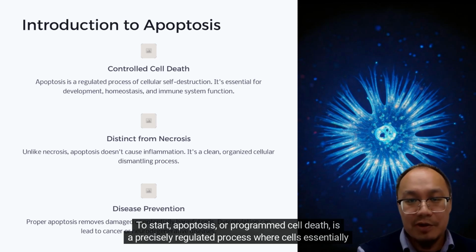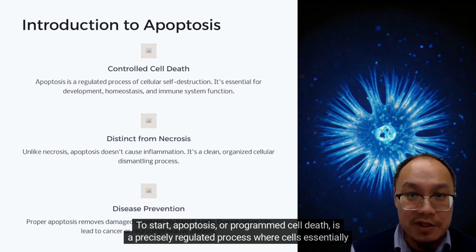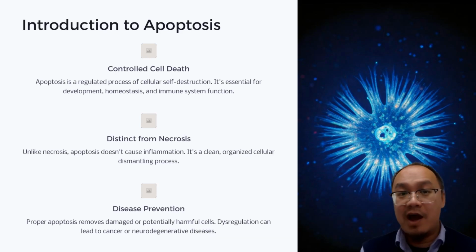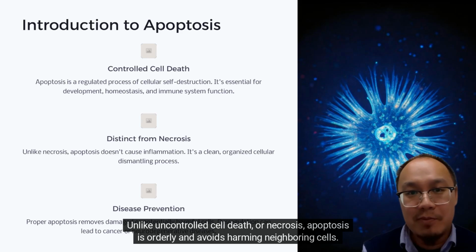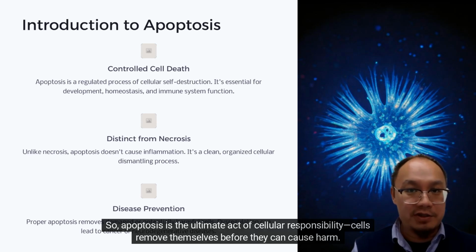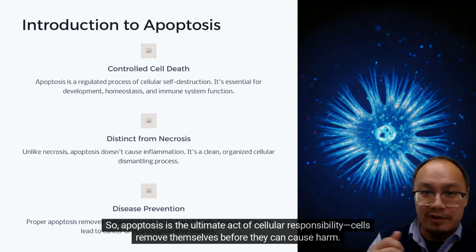To start, apoptosis, or programmed cell death, is a precisely regulated process where cells essentially self-destruct to benefit the overall health of an organism. It's critical in development, immune response, and maintaining tissue balance. Unlike uncontrolled cell death or necrosis, apoptosis is orderly and avoids harming neighboring cells. This self-regulation is key to health, and when it's disrupted, diseases can develop. So, apoptosis is the ultimate act of cellular responsibility. Cells remove themselves before they can cause harm.